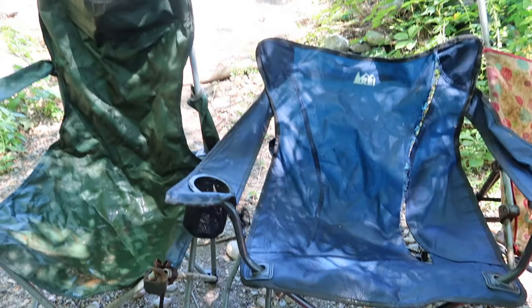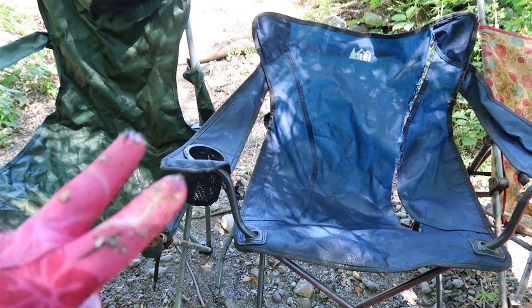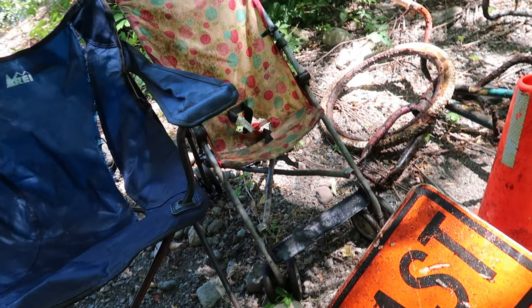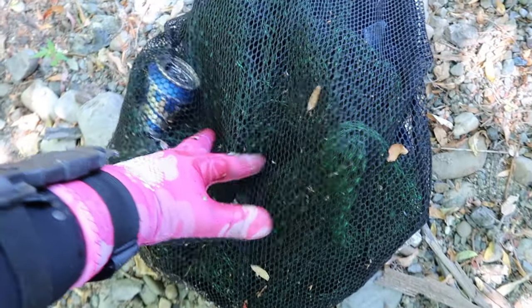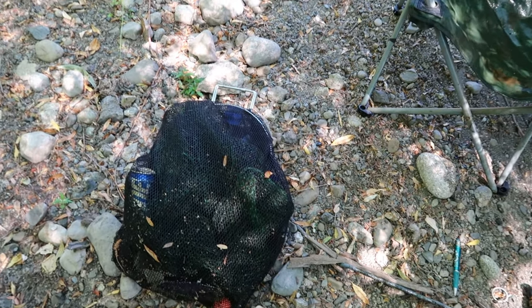And then we found 2 lawn chairs. Absolutely absurd. Two lawn chairs and a stroller, which has a hole right in the bottom of it. Just crazy stuff. And then, obviously, we have the trash that we found over there. As you guys can see, this is a whole bag of trash that I tried to pull out. We pulled out that huge net that was under there, so no fish or anything gets caught in it and dies. Don't want that to happen.